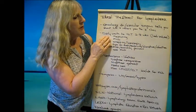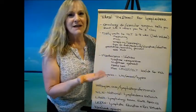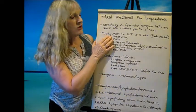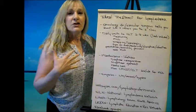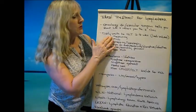And during these daily visits, 5 days, 6 days, preferably 7 days a week, the therapist is going to measure you. Let's say it's your arm that's involved or a leg. You can have lymphedema in the trunk, face, wherever. But they're going to measure you at intervals.